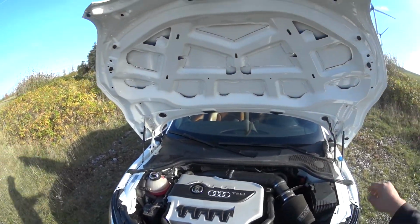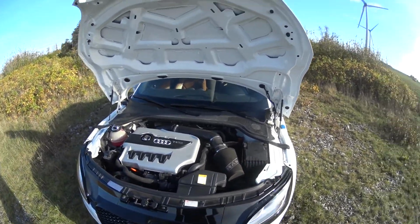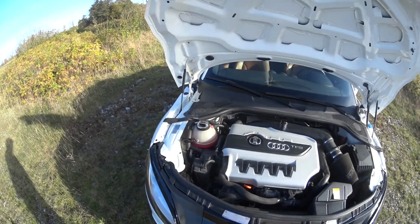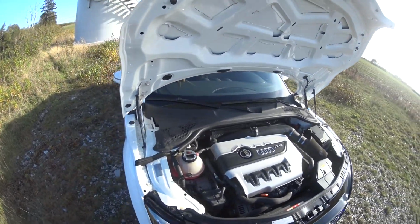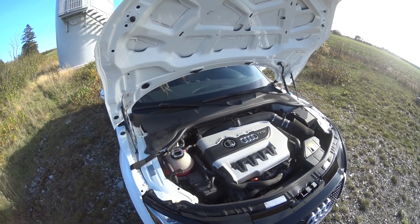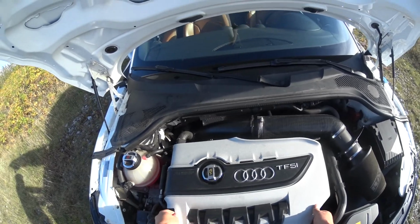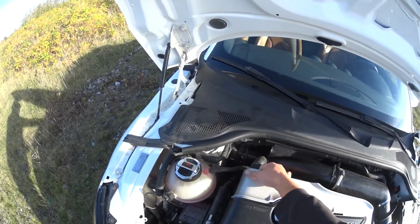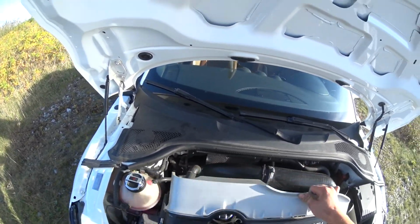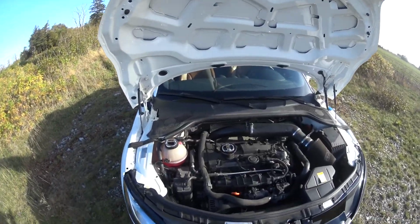So here is how it looks. This is of course not original anymore. This is called the air intake, how it's called. So that's how the TTS engine looks. I'm gonna tell you directly one thing, that they had two engines. They had the first engine, the 2.0 TFSI, and it looks like this.